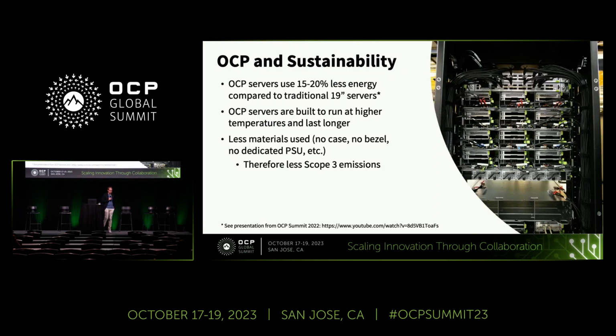And looking at OCP and sustainability, we found a few things on the internet mentioning that OCP servers are more sustainable and use less energy. However, it was rather difficult to find definite numbers and facts and details about that. So we decided to test ourselves.